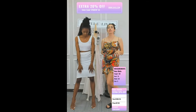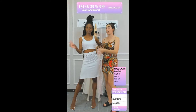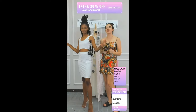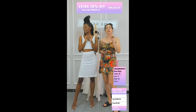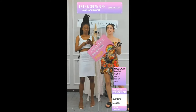And the price is a two-piece set, so you can get the skirt and the top for only $17.96. Just perfect.